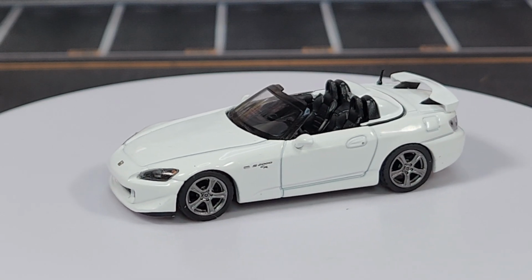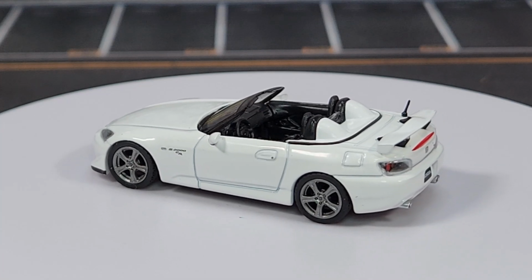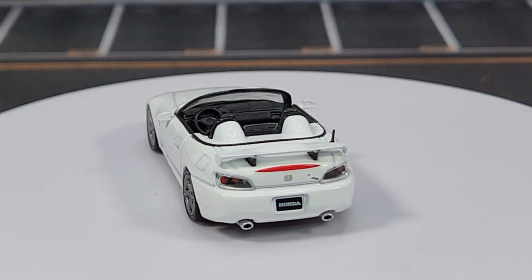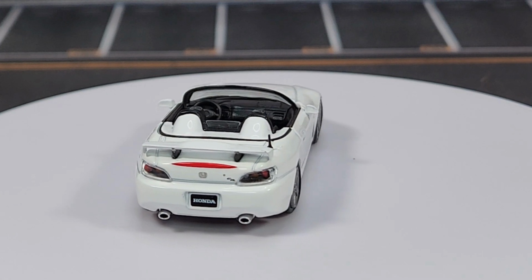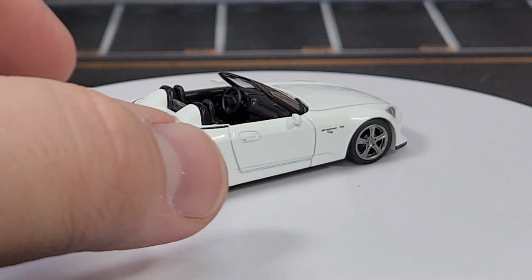It's just a little ridiculous, but you know what? It's another MiniGT, so we're happy to add it to the collection, but it gets a little bit redundant with these S2000s for sure. I'm hoping at some point in time they do a hardtop version, maybe like a tuned version or something. I think that would be a pretty cool addition for sure.